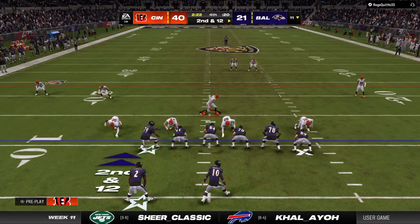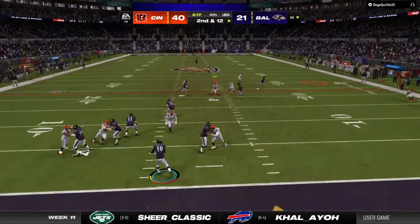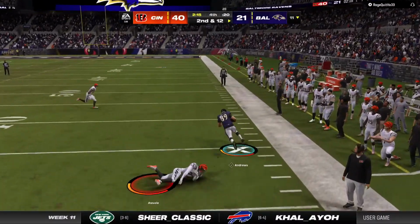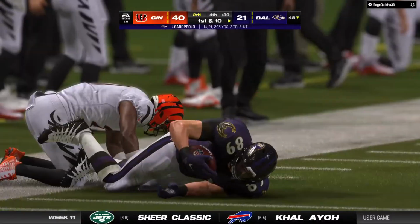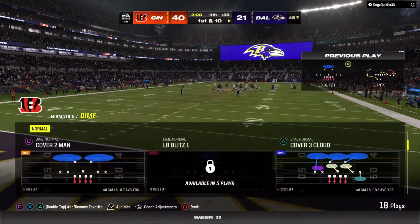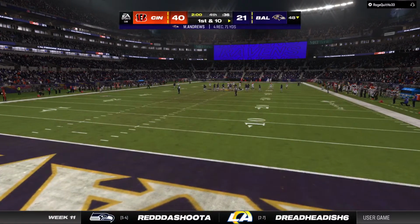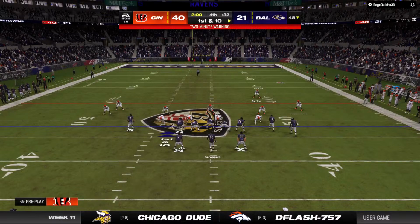On second down, here's Garoppolo. And this is into the hands of Andrews downfield. And they work this well upfield across the 45. That one good for 37 yards. 2 minutes left to play in this football game here on EA Sports.